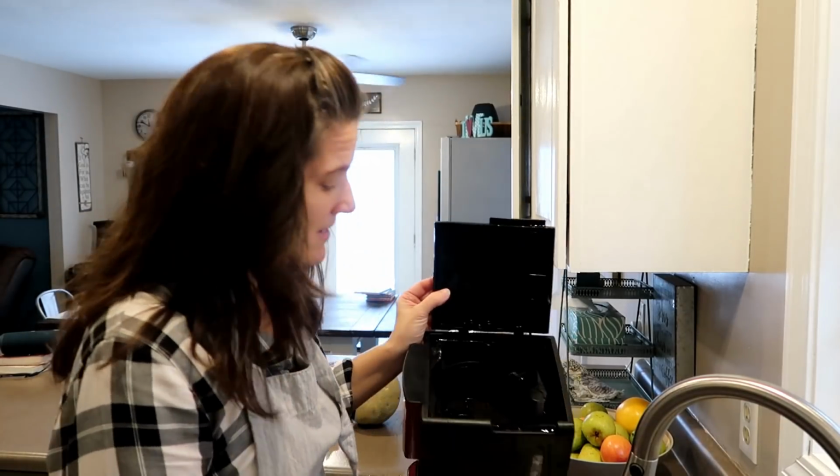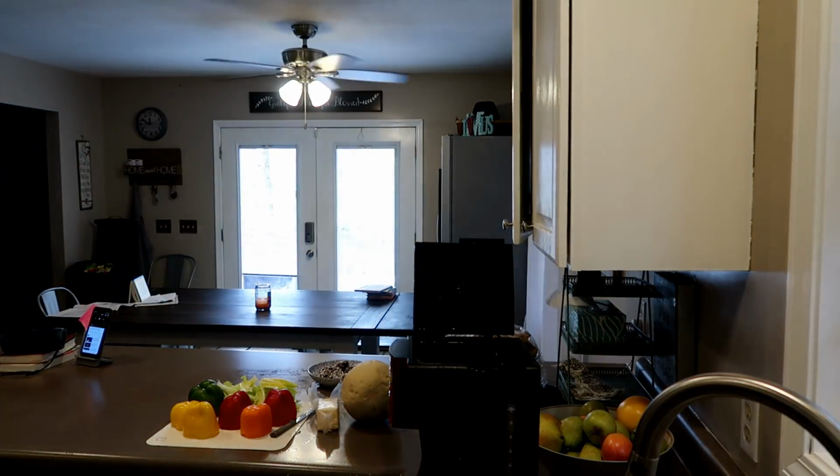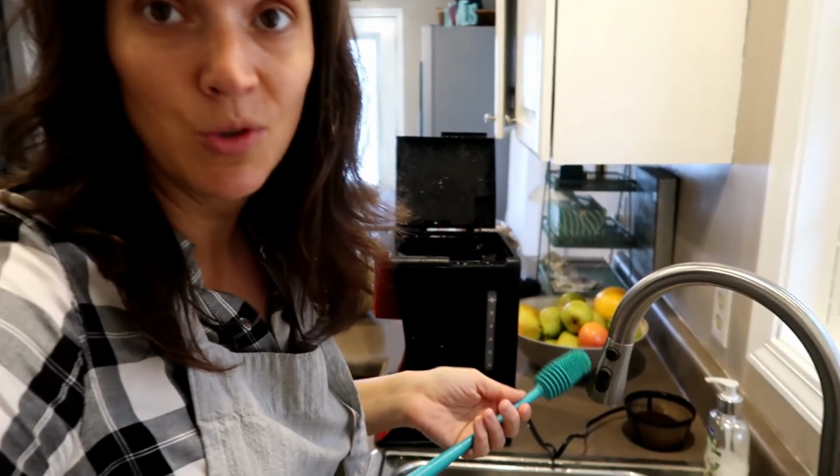Now some things with coffee pots, they will get dirty way down inside the water. It's gross. So for this, you want to get like a big, giant, this is a silicone water bottle brush. This works really good to get in there. So I'm going to just clean it out with just water.